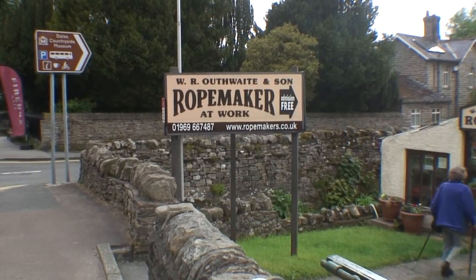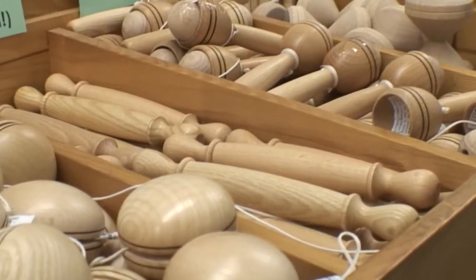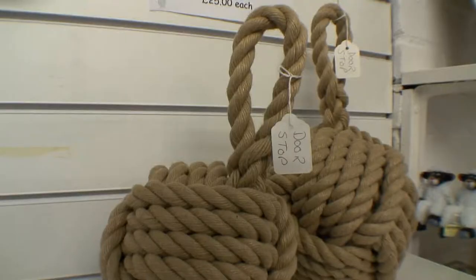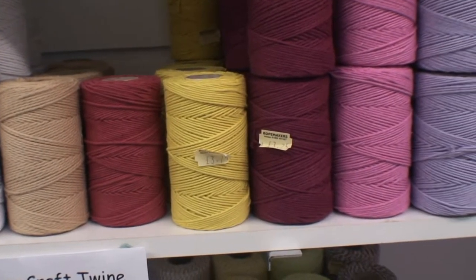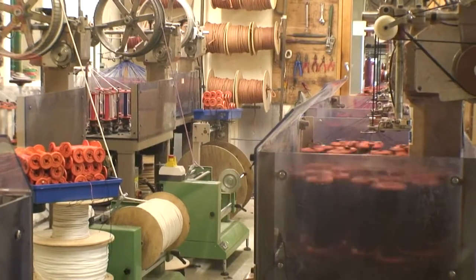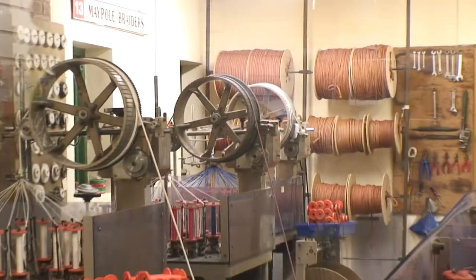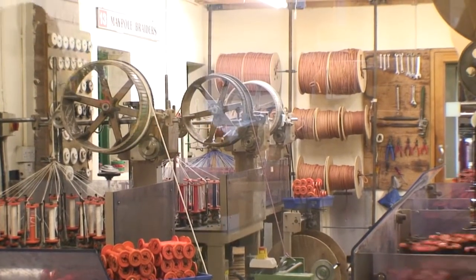Another damp morning suggested an indoor visit, and from the internet we learnt that the Hawes rope makers were highly rated. The entrance was through a shop selling local crafts. Unfortunately, there were no hands-on demonstrations that day, but we were able to peer into sections of the factory that were humming with activity. Better still was meeting up with the owner.